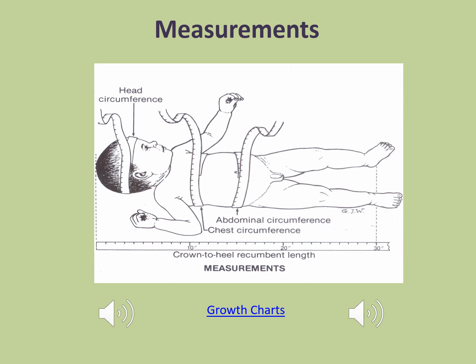And speaking of growth charts, if you want to look at some examples, good or bad, things like where they're growing a little faster than they should, a little bit higher on the percentage of the growth charts, or maybe they're a little bit lower. There's also normal growth charts. If you click on that link for growth charts, it will take you to a website. It's just a quick little reference guide if you want to look at a couple.